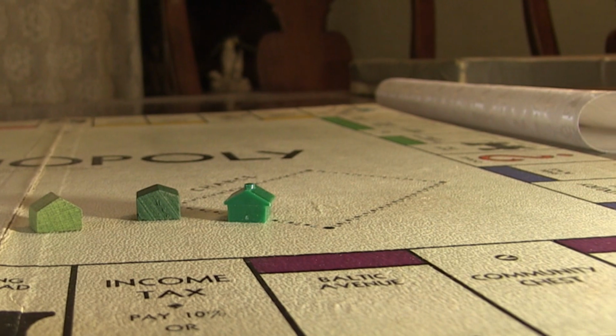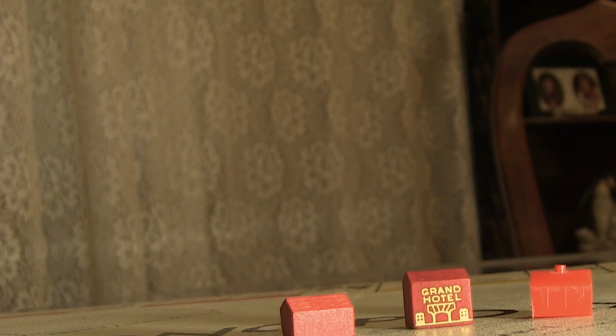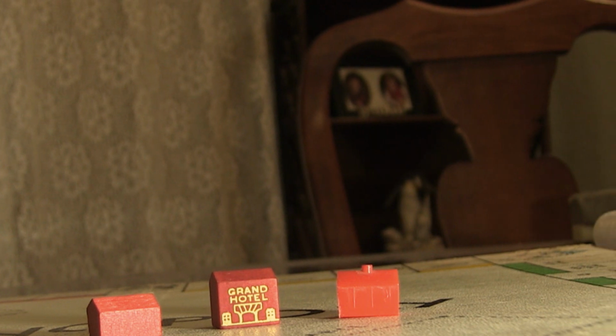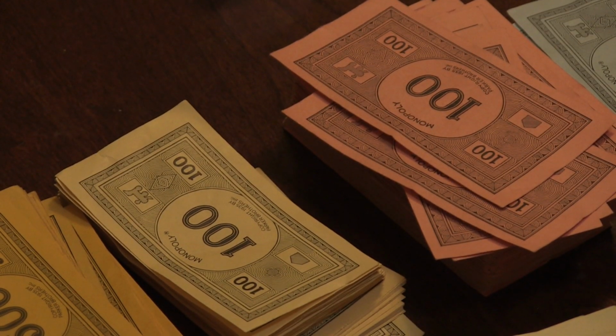Now, I noted that a couple of decades later, they added some text to the hotels. It says Grand Hotel on that wooden text. Now, you'll notice the slight variance of colors between the 2 monies, between the vintage and the current.